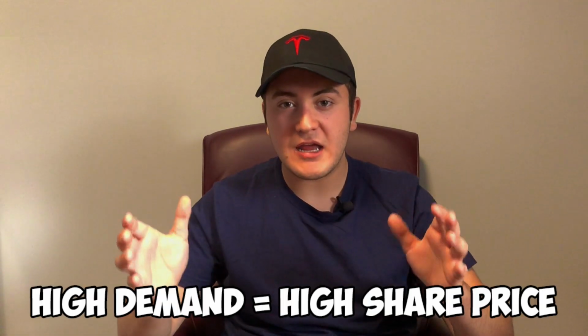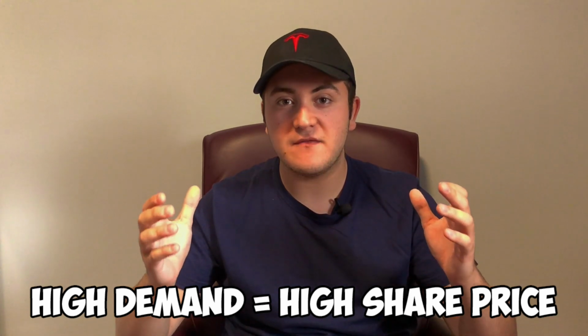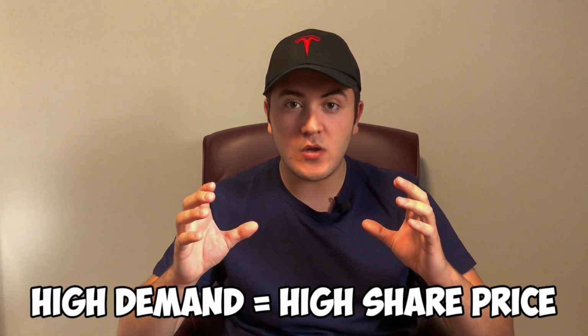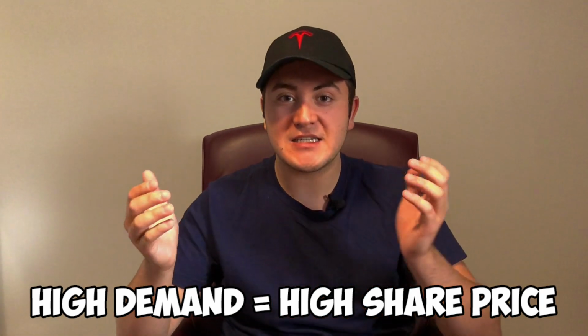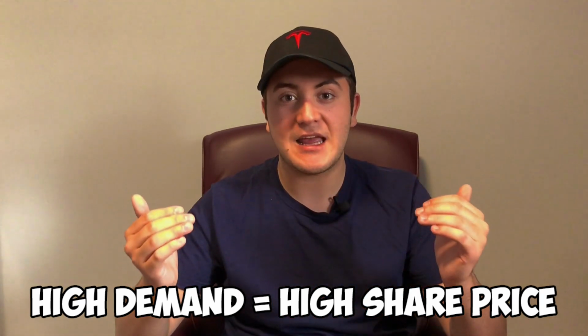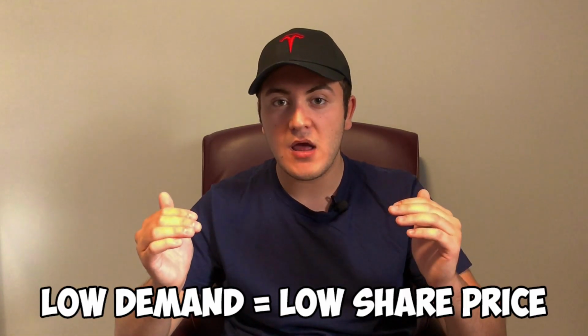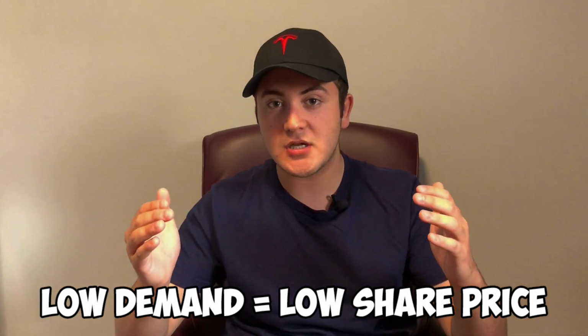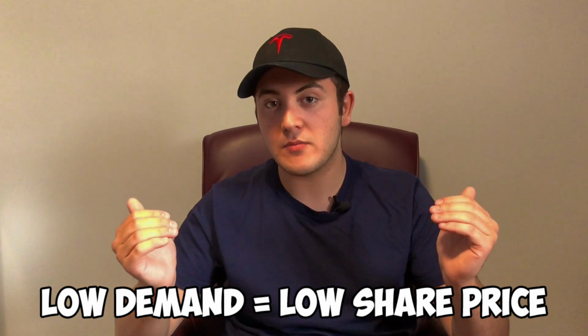In the stock market, if there's a lot of demand for a stock and investors are willing to pay a lot more for a stock, well, the price of the stock will likely increase over time because sellers are going to be asking for as much money as they can get. Whereas if not a lot of people want to buy a stock and the demand is pretty low, well then the price will likely decrease because investors will be wanting to sell their stock, and to get rid of it, they have to lower the price of the shares.